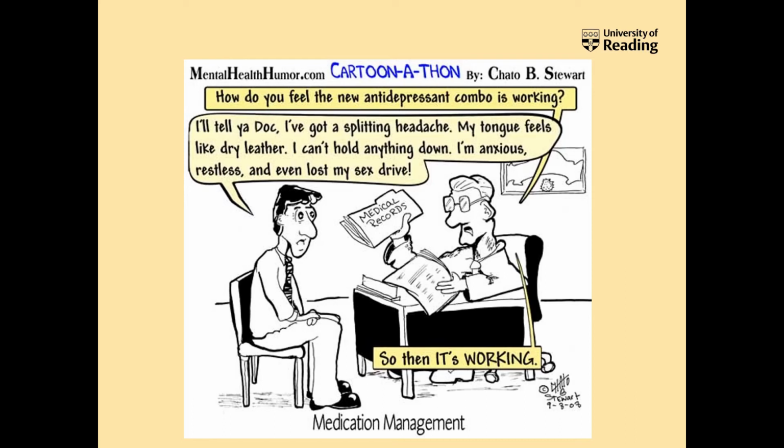Sometimes, unfortunately, the side effects of the medication, although they can be an indication that the patient is taking the medicine and so hopefully it's going to work, can also be worse than the actual condition that they're treating.